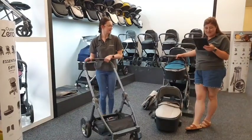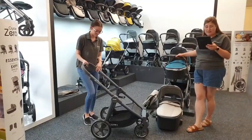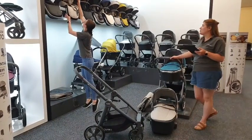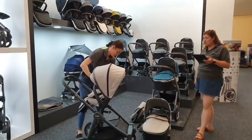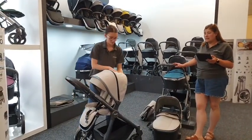Christina, she's 16 months old and thinking of baby number 2. Already have an Oyster 2. She might upgrade to the Oyster 3. Good choice. So Georgia's got down your seat unit. Like she said, you can use this from birth because it's a fully lie flat seat unit.